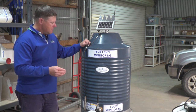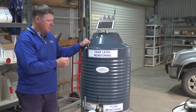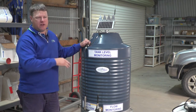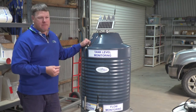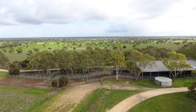So we can set notifications to say that it's now above 1 meter, so that if you fix the problem, you know that your tank's filling again. We can set alerts to say that the tank's full, so you may need to go and switch a windmill off or switch a manual pump system off. Farms around here typically might have 30 troughs and multiple tanks.